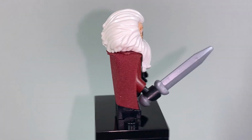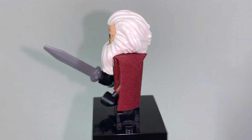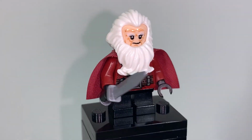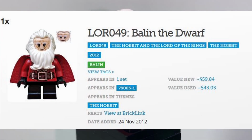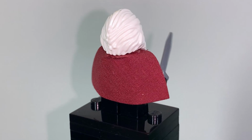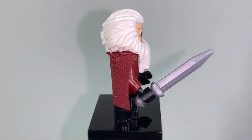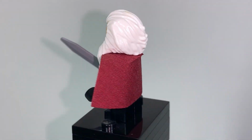This here is Balin, who I always took to being like the second in command to Thorin in the movies. It's one of the coolest figures from this set. His current value in the aftermarket space is between $40 to $60 NZD. This guy here has a very unique beard and hair combo piece that's been produced as one piece. I love the look of that vivid red for his clothing. It makes him very special. The colours for all of the dwarves were really special when they were translated into minifigure form.